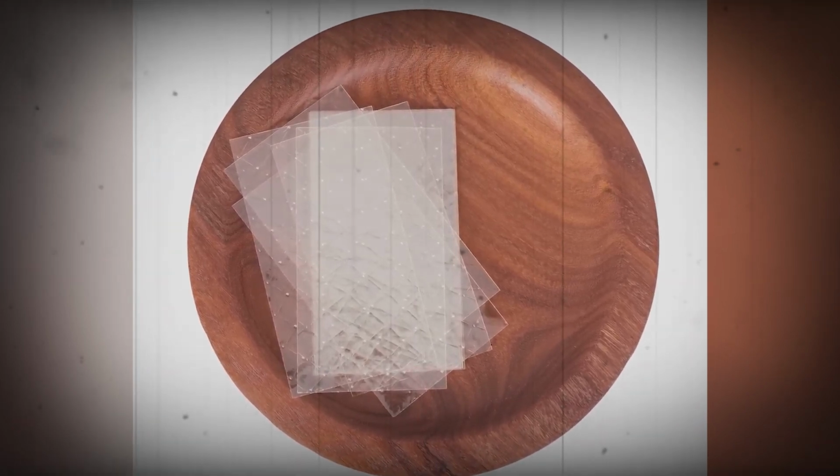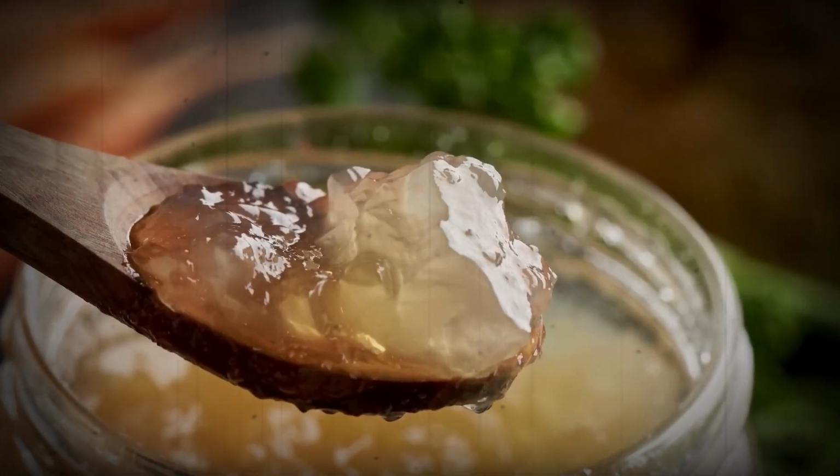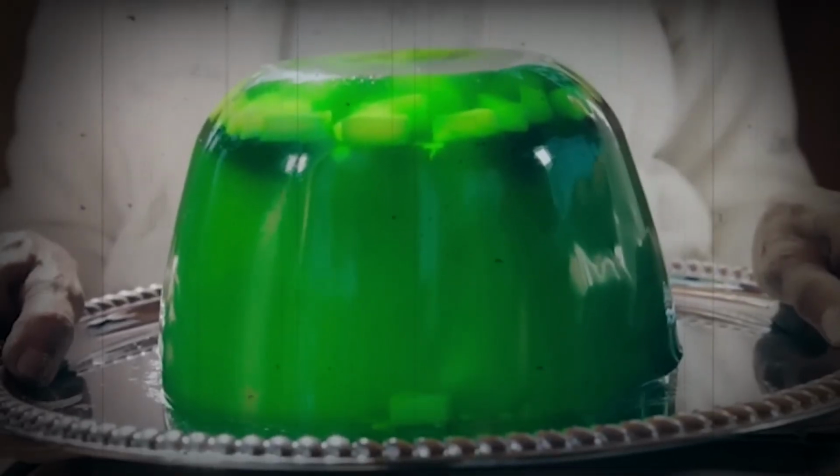Whoever originally thought of putting recipes on the boxes should have some sort of special award because they made it easy for everyone to make their favorite Jello. Let's delve into why we were so obsessed with them.